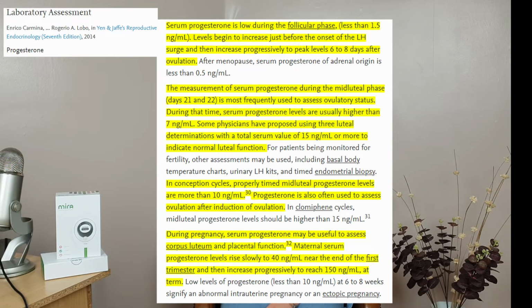Generally, your PdG levels will be less than 2 nanograms per milliliter during the follicular phase, and this number will increase before the start of the surge in LH and will increase progressively to its peak 6 to 8 days after ovulation. During the luteal phase, levels will increase to about 1.5 to 10 nanograms per milliliter.